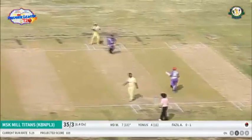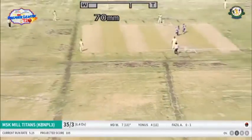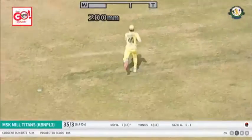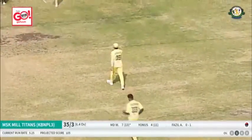Goes high, goes handsome, and he manages to find the fielder. Yes, it is wicket number 4, and Fancy Lima struck in his first over. 35 for 4, and this is a big wicket.